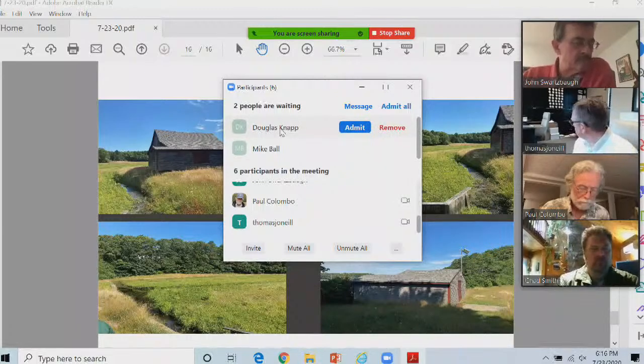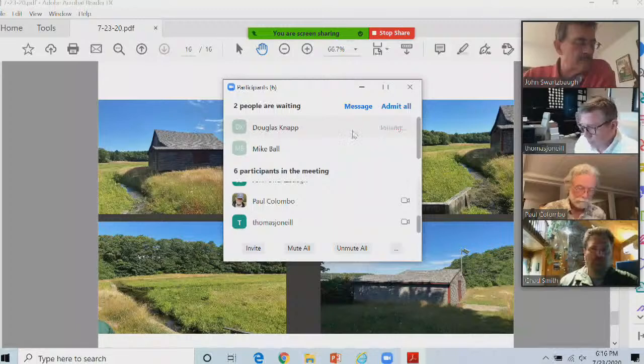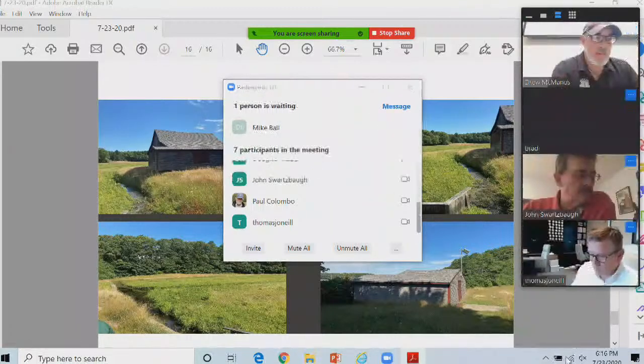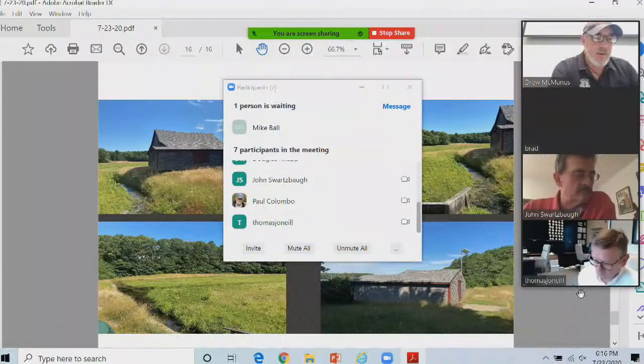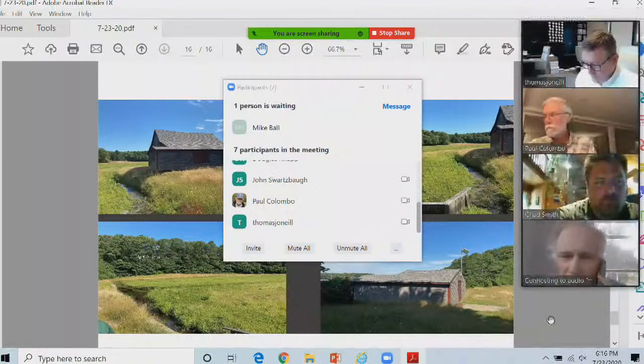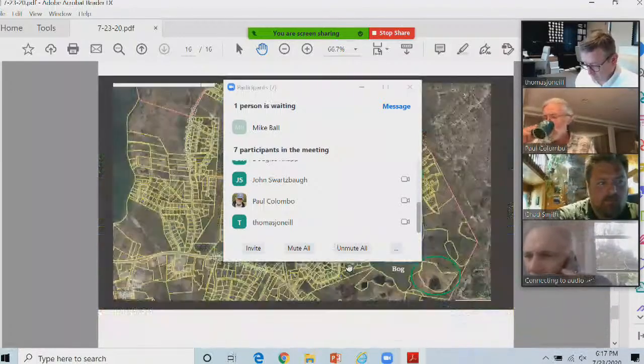We'll move on to the 6:03 hearing of Ian and Alisa Sarman at 318 Redbrook Road for proposed landscape modifications and a fence installation. Doug Knapp will be speaking to this. It is an RDA. And Doug, are you on the line? Yes, I am. Okay, Doug, I just invited you to the meeting, so there you are. I see you.